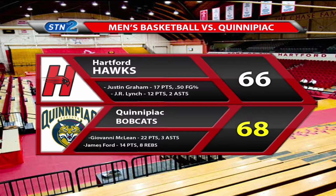For the red and white, Justin Graham had a solid outing, finishing with a team-high 17 points while shooting 50% from the floor. Gerald Lynch also played well, ending with 12 points and 2 dimes. For the Bobcats, Giovanni McLean was a menace with 22 points while hitting 4 big three-pointers throughout the game. James Ford also was trouble to guard as he finished with 14 points and 8 boards. Next for the Hawks is a home contest against Holy Cross Saturday, December 12th.